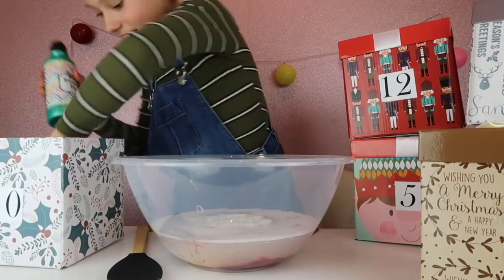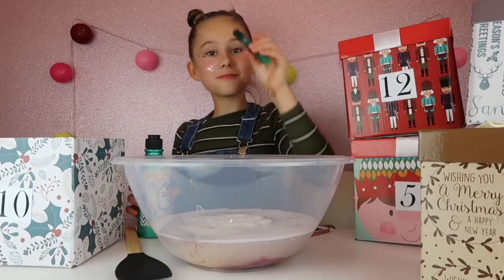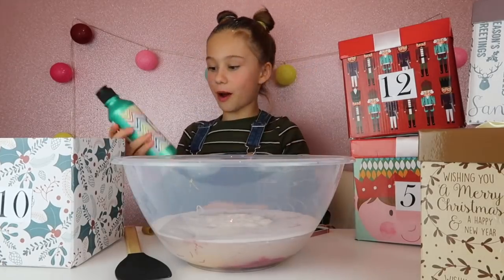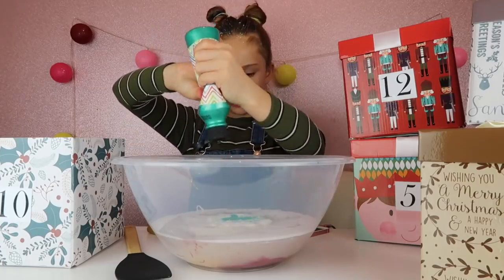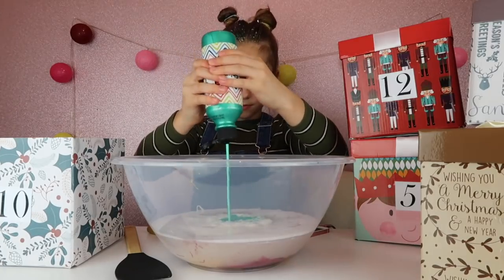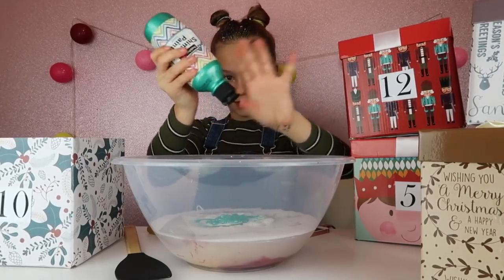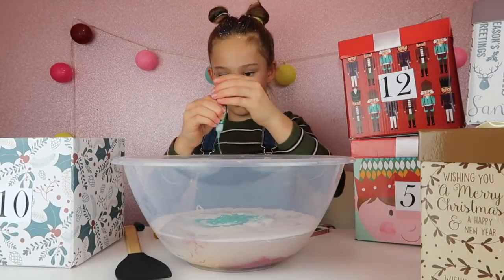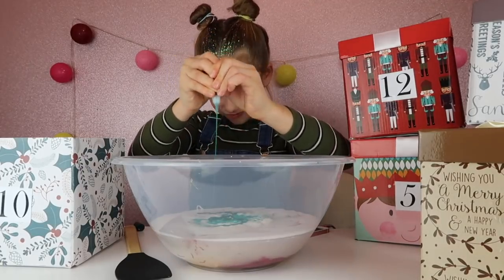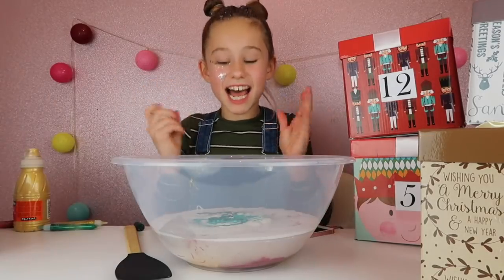Ooh. Okay, this is like a trend here. Okay, we've got Elmer's green glitter glue and we've got green shimmer paint. Okay, let's add the green shimmer paint in. That's enough. Let's add the glue. Okay, that's enough. This is the last one.